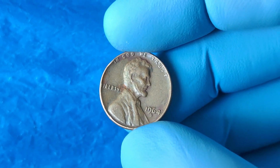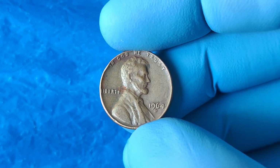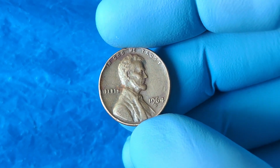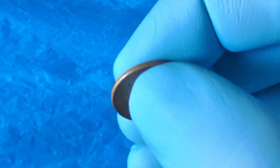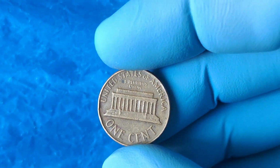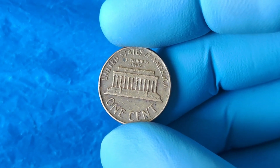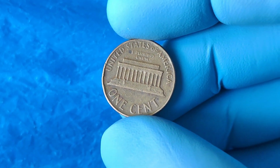The 1964 Lincoln 1 cent penny is making waves in the coin collecting world, with some rare pieces valued at millions of dollars. But what makes this coin so special, and how can you tell if you have one worth a fortune? Stay with me as we dive deep into the history, rarity, and value of the 1964 Lincoln penny.